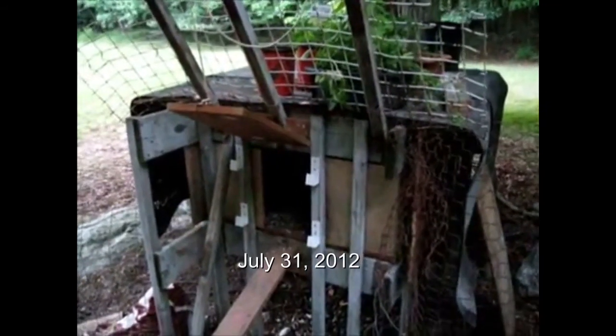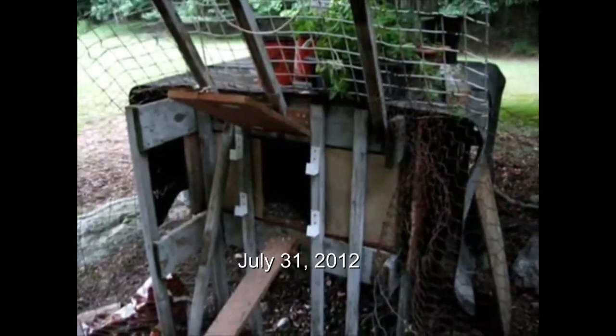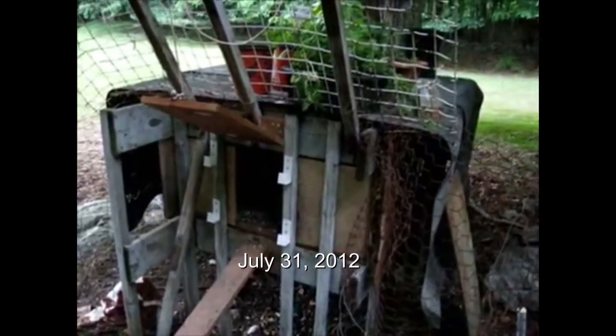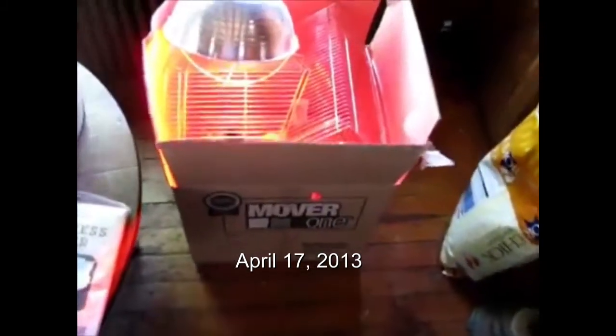I've made some modifications to the chicken coop. Now I call it my chicken bunker. The animals try to attack every night. I've moved the babies indoors for safety. Let me see what's the temperature.